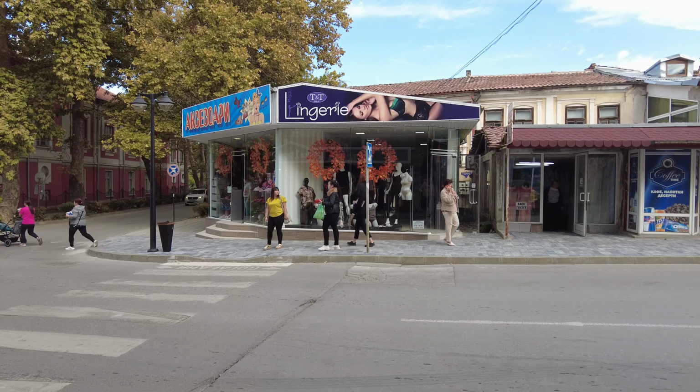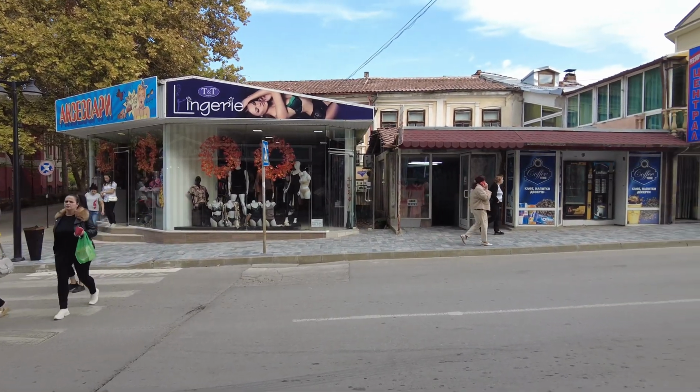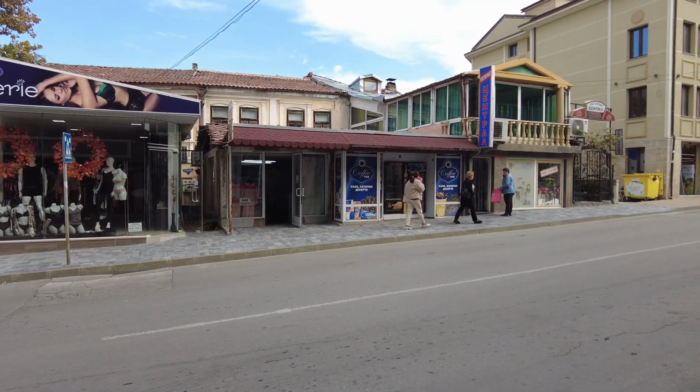So we got out by the French cafe, had a good look round, couldn't see any accommodation at all. I took my own photos, don't know who took the Google ones, but my own video shows the corner where this property should have been. And as you can see, just shops, so it didn't exist.